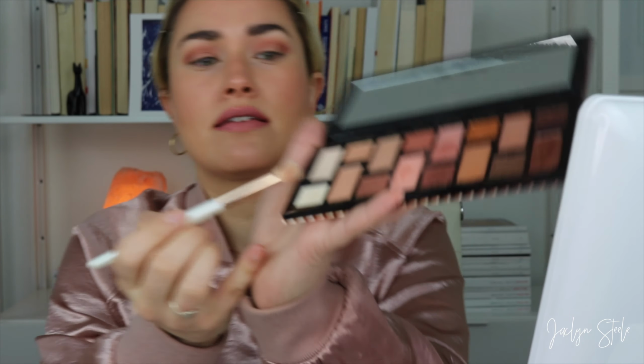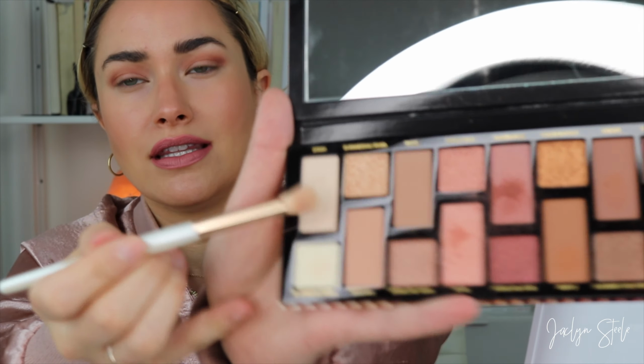Okay, next, I am going to use this really fluffy brush right here and take some of this very light color, it's called Swan, and put it right under my brow. Just because throughout the day, if I get oily, sometimes my mascara will run there if I have bare skin. And also it just finishes out and rounds out the look. It's very subtle. You can barely even tell it's there.